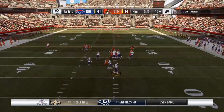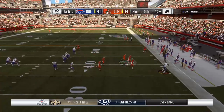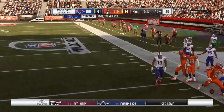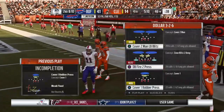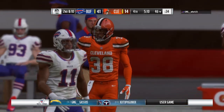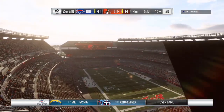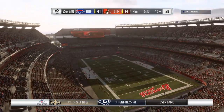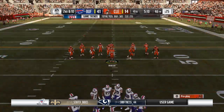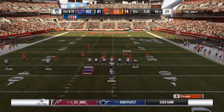On 1st and 10, it's Jackson. Flush to his right. And that is intercepted on the sideline. Wait, no. They'll say no. It was caught out of bounds. So this is just an incompletion here. An incomplete pass on first down. That leads to a 2nd and 10.